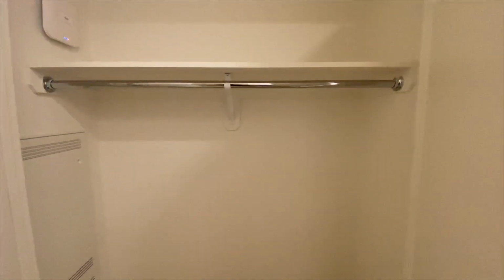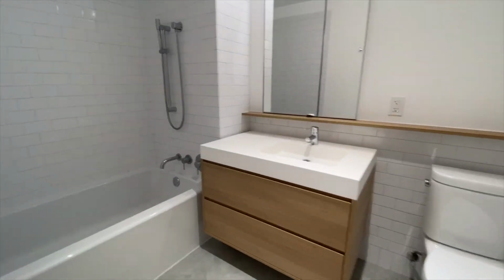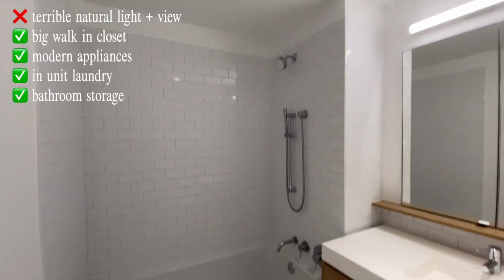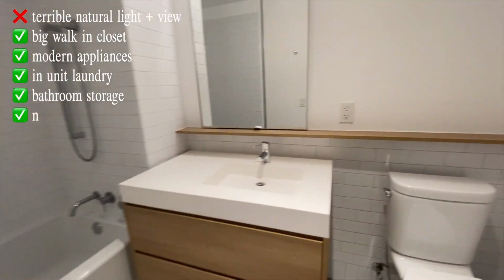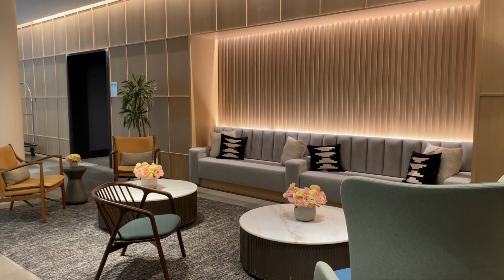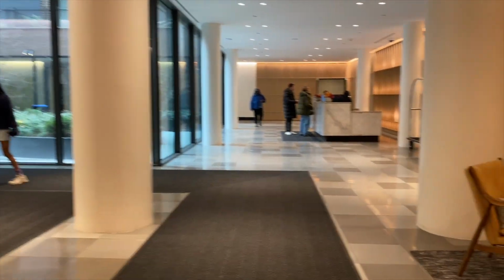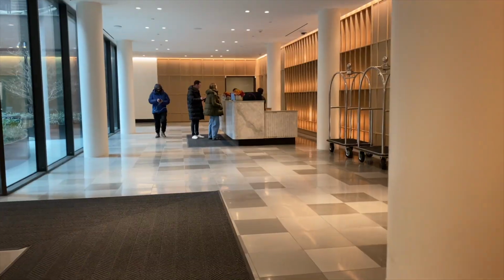There's another big closet in the entry area. The bathroom is nice and simple. I like how this bathroom has ample cabinet storage. The building also had super nice amenities of a gym and pool, but I really didn't have time to tour it that day, and I also knew that the lack of natural light was a bit of a deal breaker for me, and the price was also stretching my budget a little bit too much.